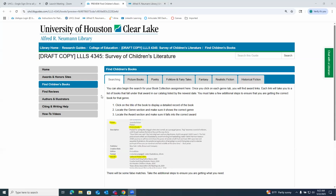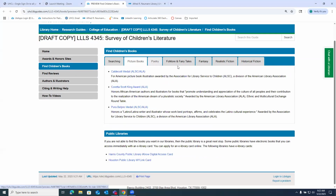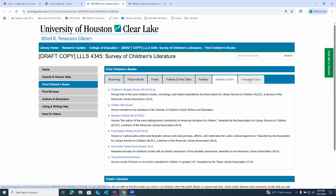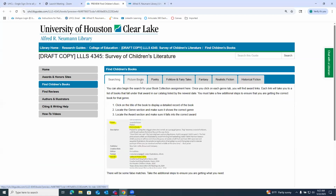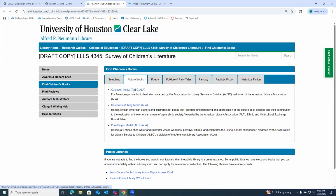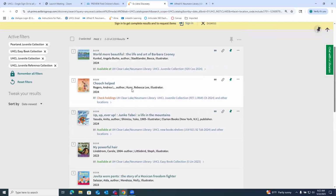So now we're on the Find Children's Books page of the library guide. And you can also begin your search for your book collection assignment here. There are tabs for each of the genres that you're going to be studying in your course. And once you click on these links, you are not going to be taken to the Caldecott Medal Award site, you'll be taken to a list of Caldecott books in our catalog.